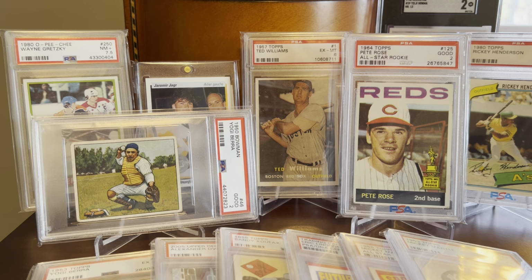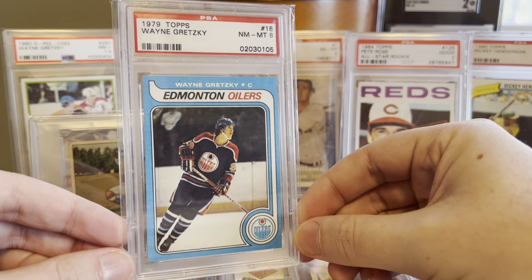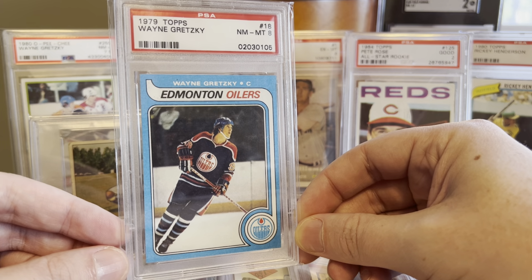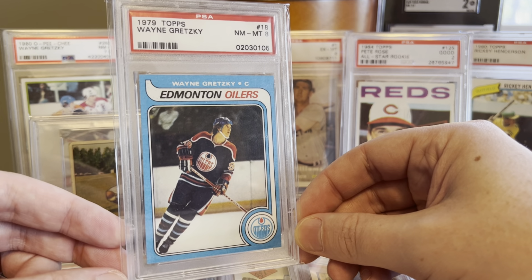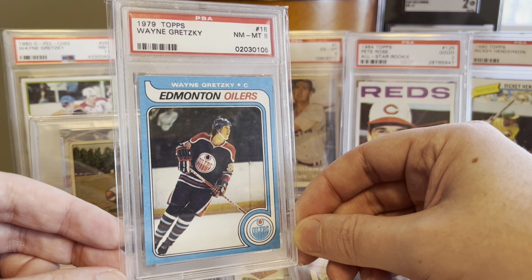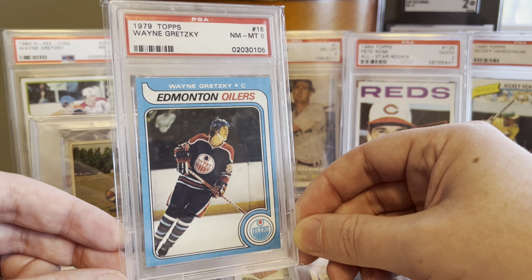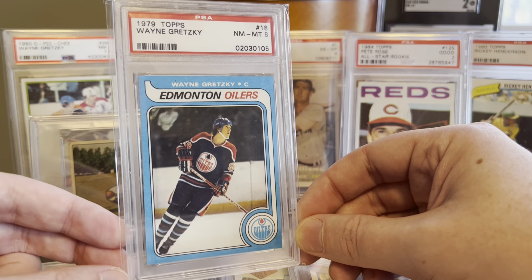Well, in the number 2 slot, it's the Gretzky Rookie. In this case, the Topps version, 1979 Topps Wayne Gretzky Rookie, card number 18. Bought this at least 10 years ago. I can still remember it vividly. I'd gotten my holiday bonus. I was a relatively young kid in the grand scheme of life, and I would treat myself to one card each year with a little portion of that bonus, trying to save or do something more responsible with the rest of it.